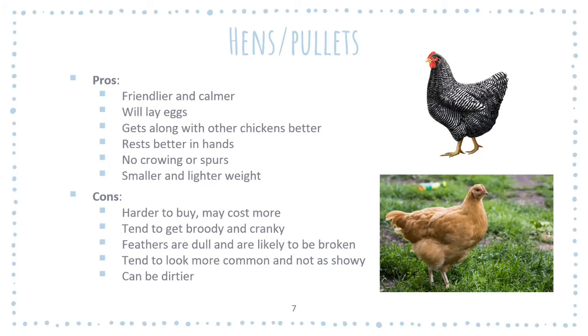But again, the feathers are dull and likely to be broken. We talked about that already. They're more common looking, just like the hens on your screen right now. Those are kind of just everyday chickens that we see, and they can be dirtier.